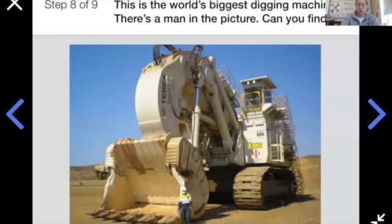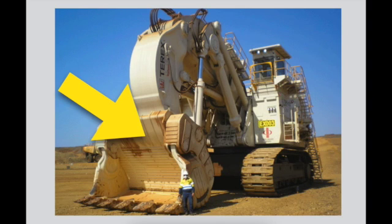You've been watching an ordinary digging machine, but this is the world's biggest digging machine. There's a man in this picture. Can you find him? Wow, that's a huge digging machine. You can really tell how big it is if you can find the man in the picture. Here he is. I just drew a red oval around him. Look how big the digging machine is compared to him. Wow. Really cool stuff.